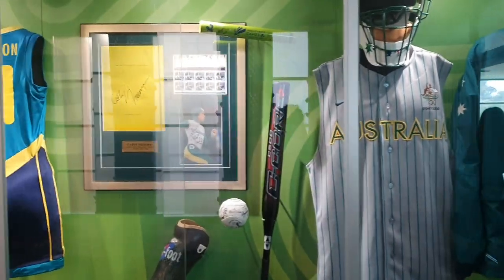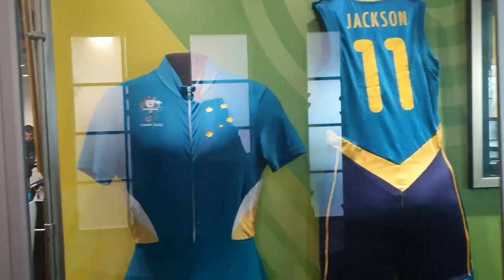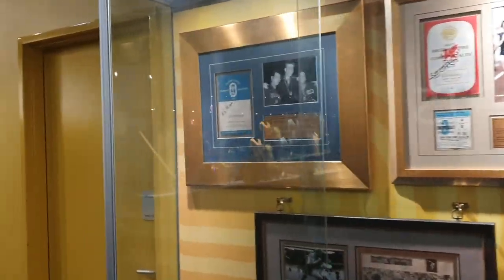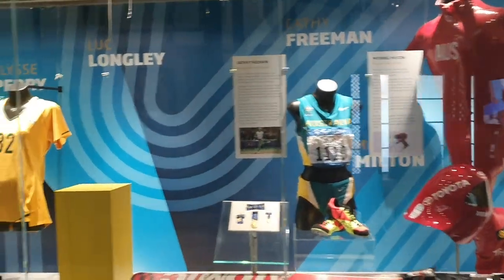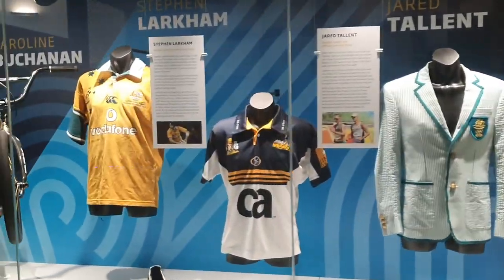These are just some uniforms and medals from hockey that some people use in the Olympics. And some more uniforms used in the Olympics.